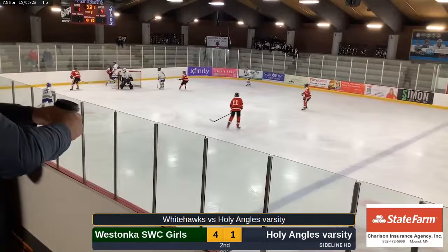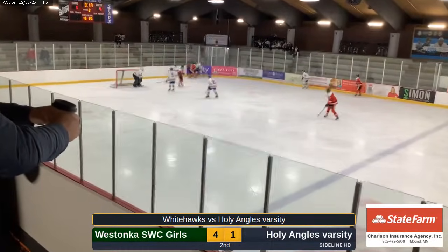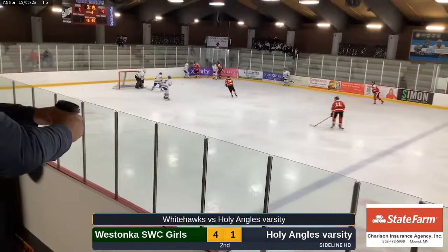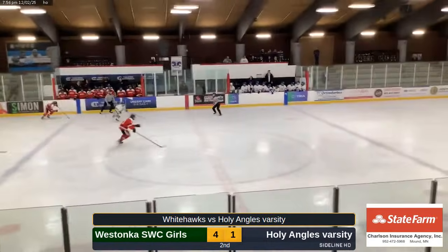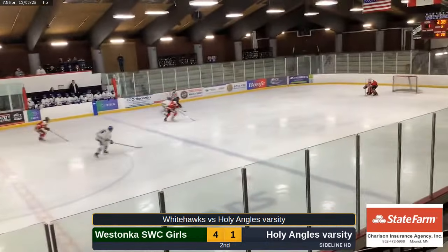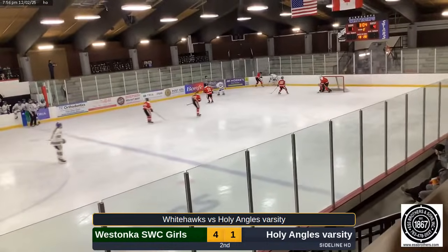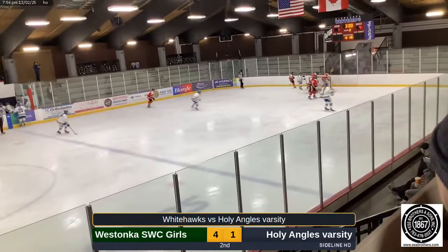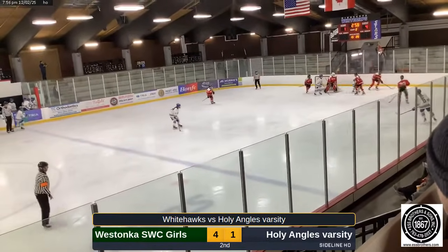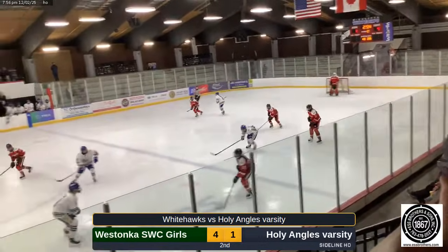Callahan pinned up against the boards. Trying to make a few misses there. This crew out here for a long time. Centering. Puck's going to come out. Neighbor is going to have to get back. Good stick by Neighbor. Sky is tall, long stick, taking advantage of every inch there. This crew for the Whitehawks been out there for a while. Lizzie may ice it. I think she'll just get to the red line.